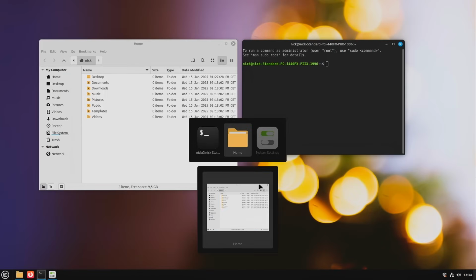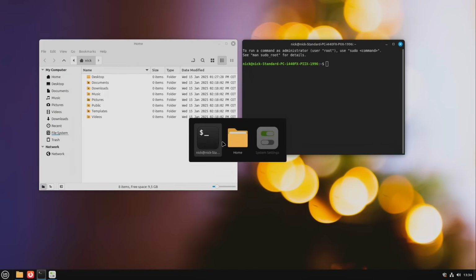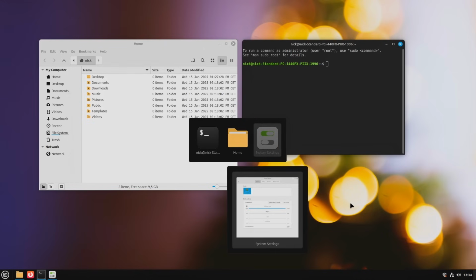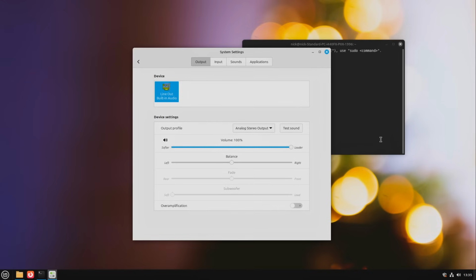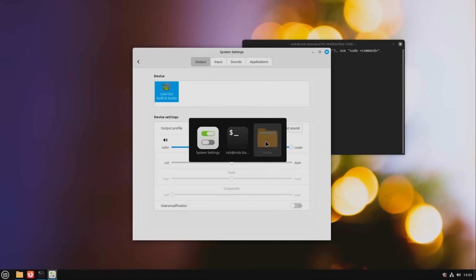Now the Alt Tab settings also were changed a little bit. They look a bit simpler, and also the minimized windows are now placed at the end of the task list. So if I minimize here the file manager, it will be placed automatically at the end, even though it wasn't previously. That's about it for those changes.